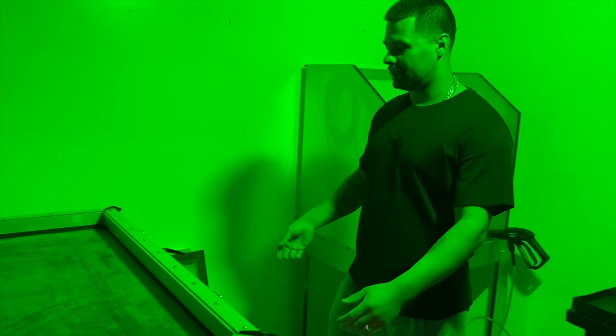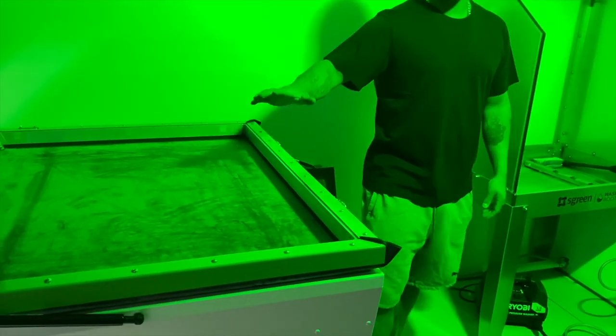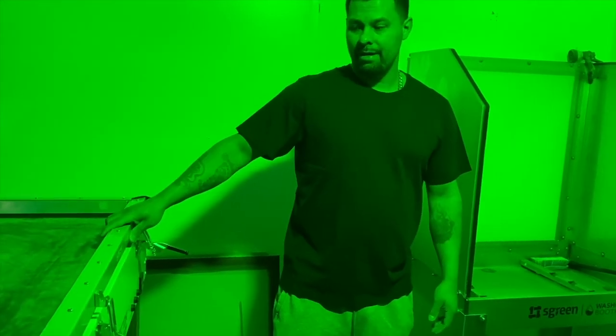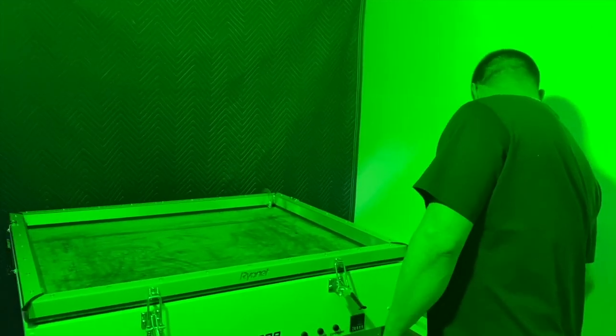All our screens, exposure unit. Again, this is an X-Vector LED from Ryonet. What's this used for? So for the people who don't know what the exposure unit is for, let them know how this process kind of works a little bit. See if I can get a good angle. The process works.